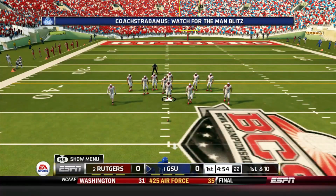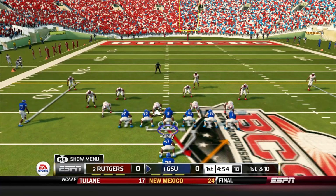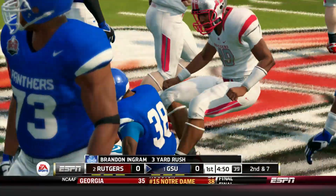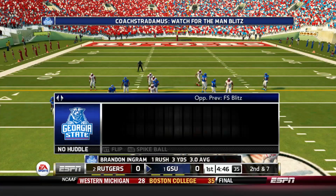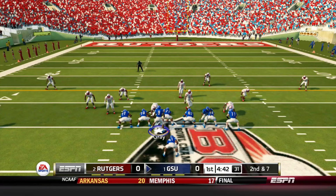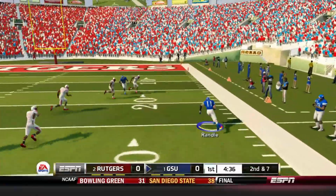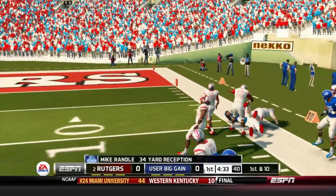So the offense will come out for their first possession. Good field position for their first possession of the ball game. Let's see if they can capitalize off of it. And down he goes at the 44. Room to run. And he's tackled around the 10-yard line.